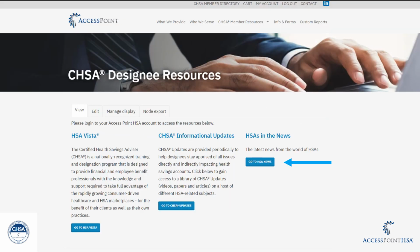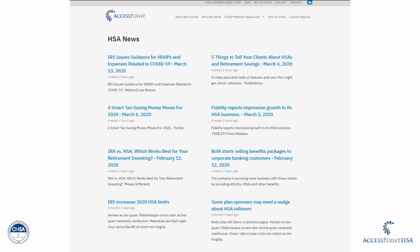And finally, HSAs in the news. There are some news articles or some links to some items concerning HSAs. We include a database or a library of those as well. And that's where you'll find the HSA in the news. Simply click that blue button again, and that'll bring you to this page.